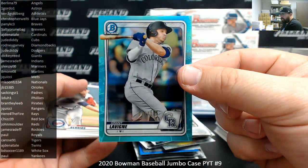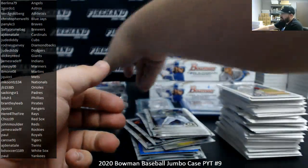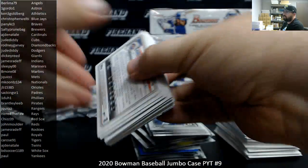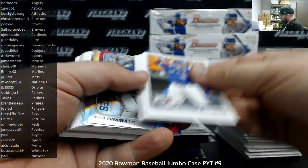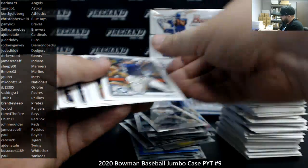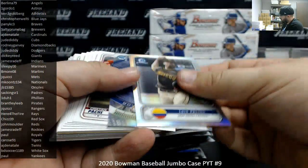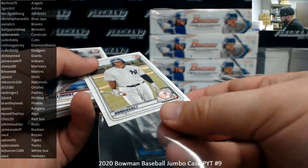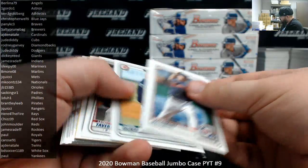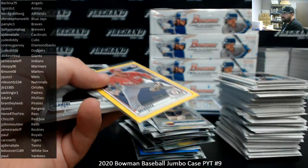Grant Levine, aqua refractor to $1.25. The Rockies going to James Radiff. No missing autos. There's Dominguez. Yellow paper to $75, Drew Mendoza for the Nationals. Nationals going to M. Coons, $1.34.